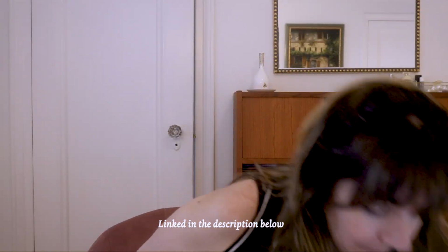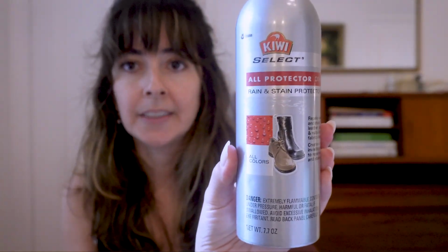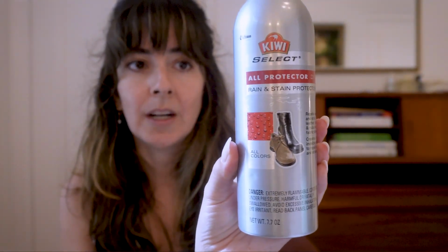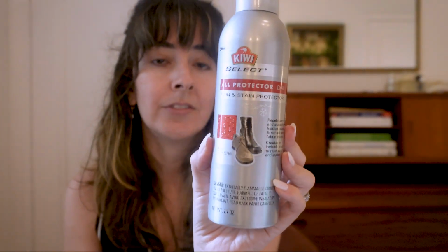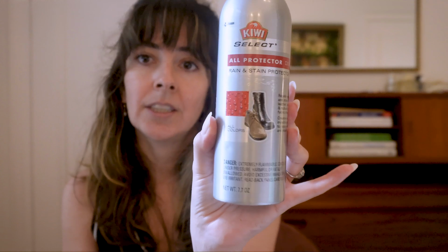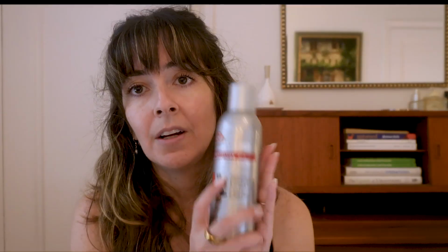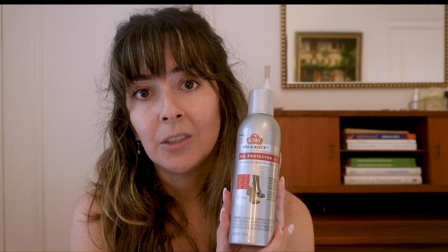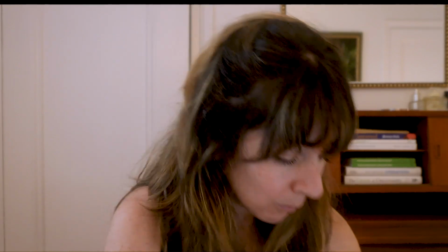The other spray is from Kiwi. They're a very well-known brand for protectants as well. This is good on leather, suede, nubuck, and fabric. And here it shows shoes, so actually both of these can be used for shoes as well. So definitely spray your bags and your shoes before you wear them out in the rain. Oops, that was loud. The cap came off.